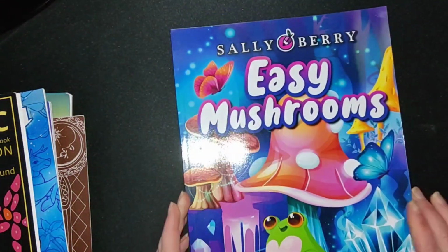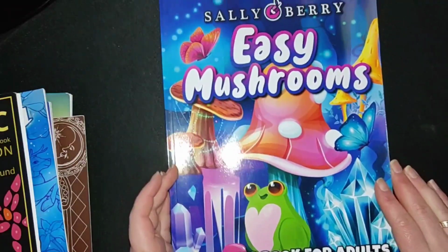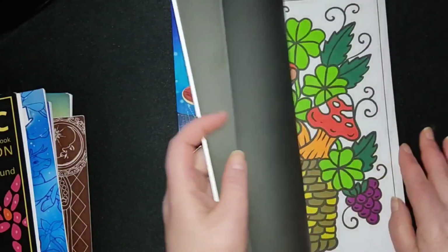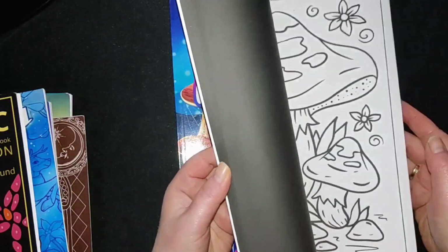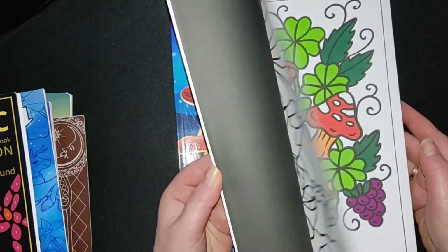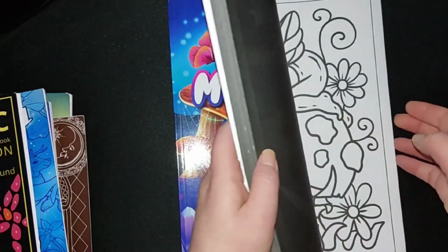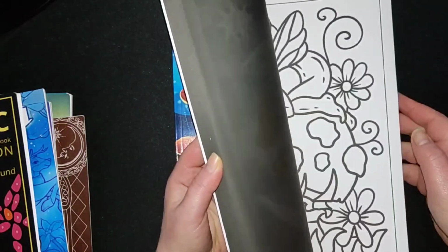And then I have Sally Berry. It's also an easy coloring book. Easy mushrooms. I did 2 pages in this book too. And I have to find it again. Next time I will put the labels again where the finished pages are.